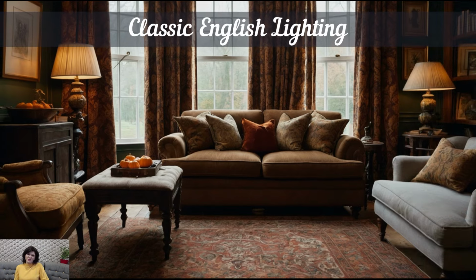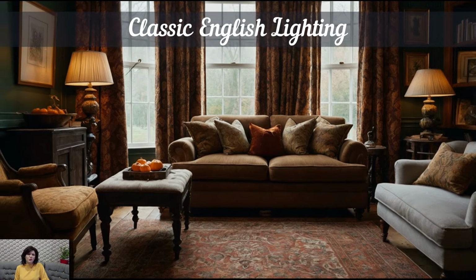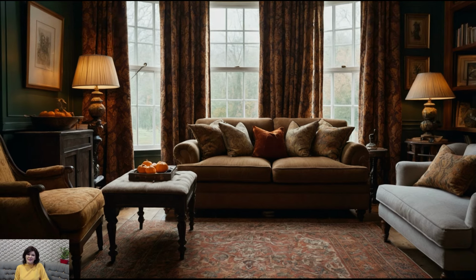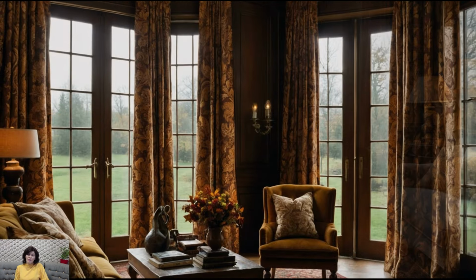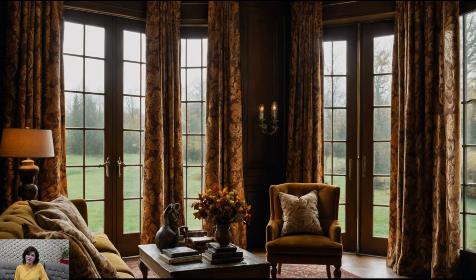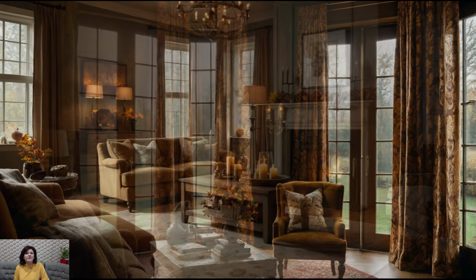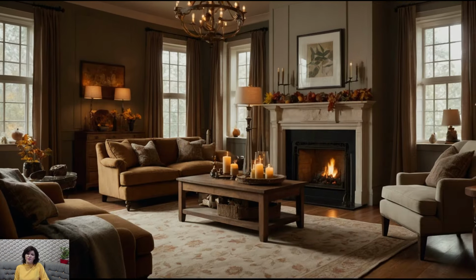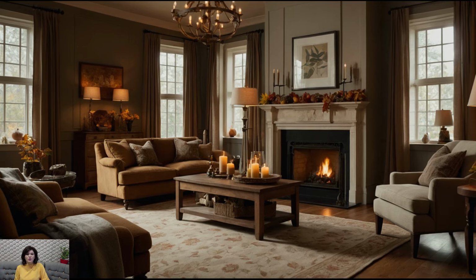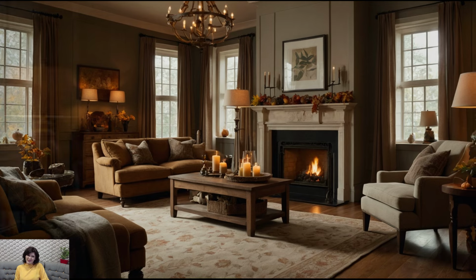Lighting sets the mood in English-style homes, especially as the days get shorter. Choose classic, understated lighting fixtures like brass sconces, ceramic table lamps, or wrought iron chandeliers to create a warm, welcoming glow. Incorporate candles throughout the space for soft, flickering light. The key is to layer lighting for a mix of ambience and practicality, perfect for cozy autumn evenings.